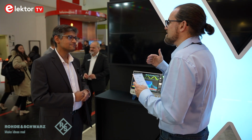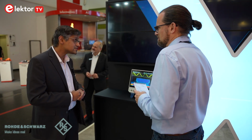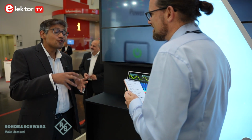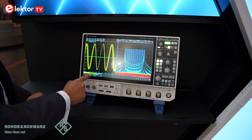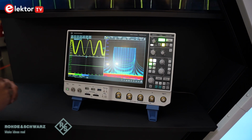We don't even see that the glitch has occurred. Have you been able to resolve that with this platform? Yes, so with the ASIC that we mentioned before, I said it's a big performance core for the instrument, but it's largely also responsible for how fast we can actually get the data, do all our mathematic calculations on it, and then put it into display.